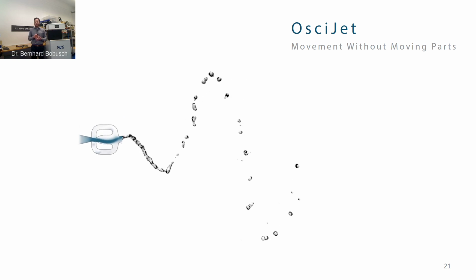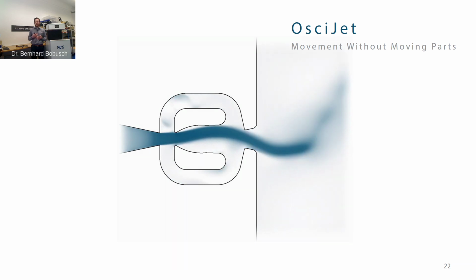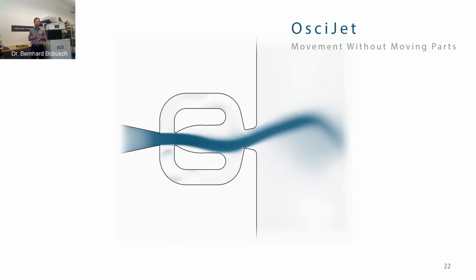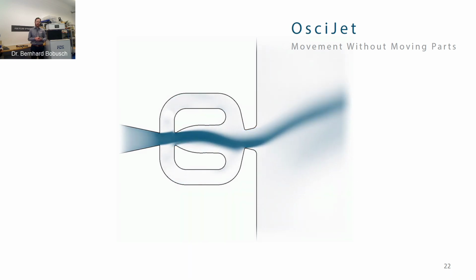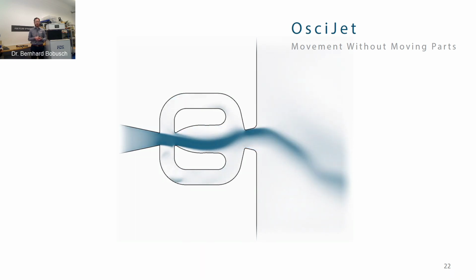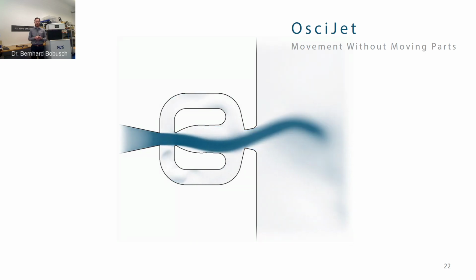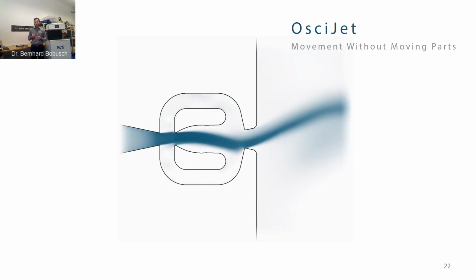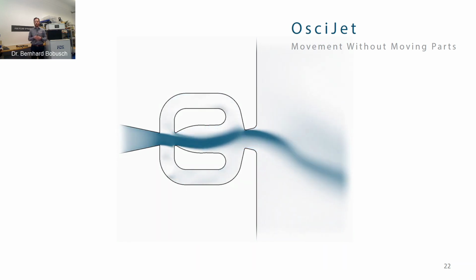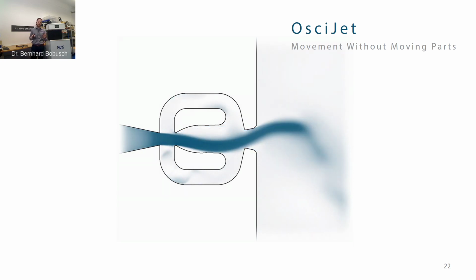Our nozzles have a very specific geometry inside of the nozzle. You can see here a computational fluid simulation of the inside of one of our nozzles. Dark blue means we have high velocity areas, lighter blue or white means we have lower velocity areas, and the flow is coming from the left to the right. Even though it looks like it, the nozzle is completely filled with water. There's no air, there's no mechanics, there's nothing else inside this nozzle than water.